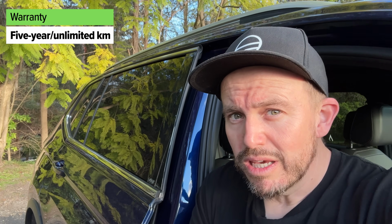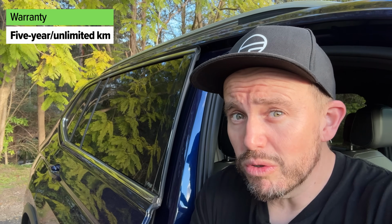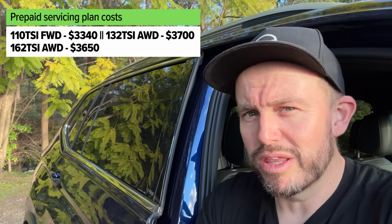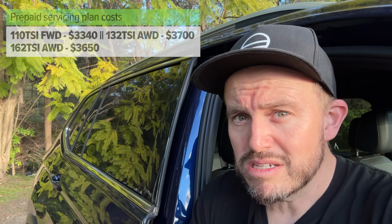Volkswagen Australia offers a 5-year unlimited kilometre warranty, which is good for the class. And hey, there's also a 5-year prepaid service plan available for this vehicle, but it depends on which version you choose as to how much that service plan will cost. None of them are cheap. I'll put all the prices on your screen now for each of the different versions, and it varies by the powertrain that you choose. But no matter which one you choose, if you do go for a prepaid service plan, it'll save you hundreds and hundreds of bucks compared to if you pay as you go for your servicing. So you can roll it into your finance costs.